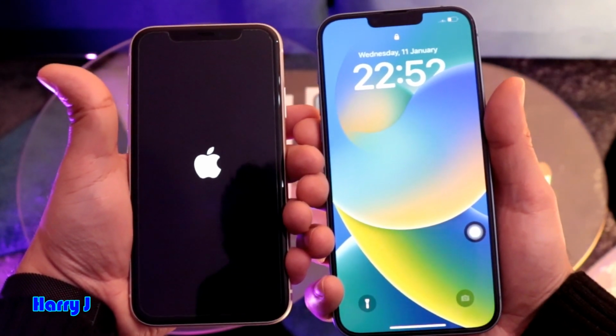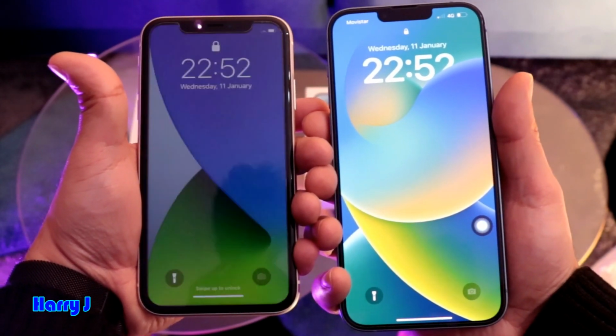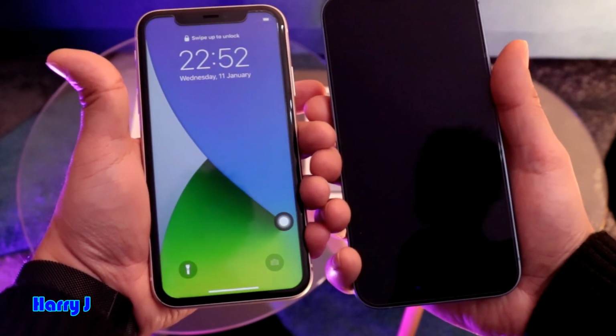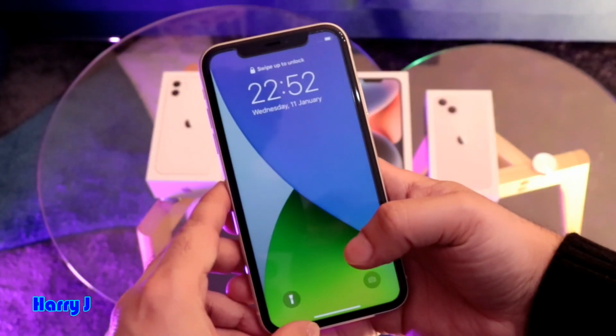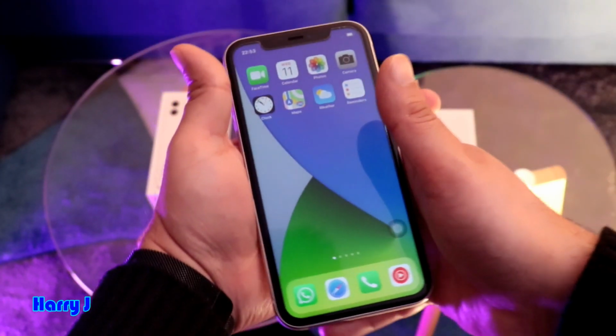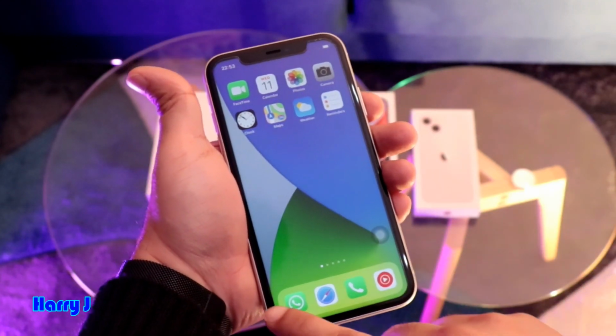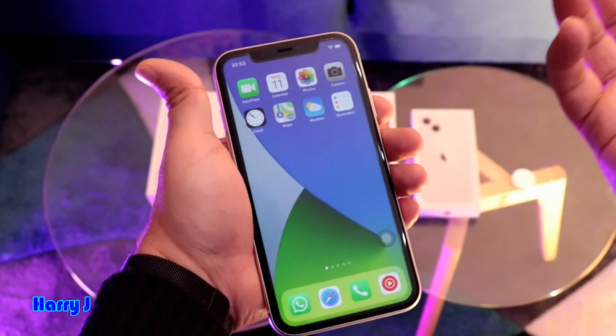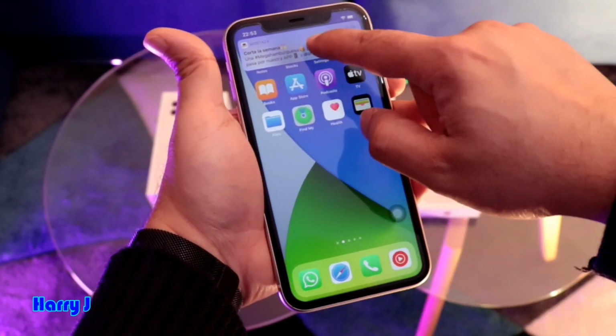iPhone 14 is the clear winner. iPhone 11 is still taking time, but not so slow. So now what I'm going to do is unlock this phone and check whether any application is open or not, as it will have an impact on the performance. Here we go, many things are open. I close them and I shut it down here.